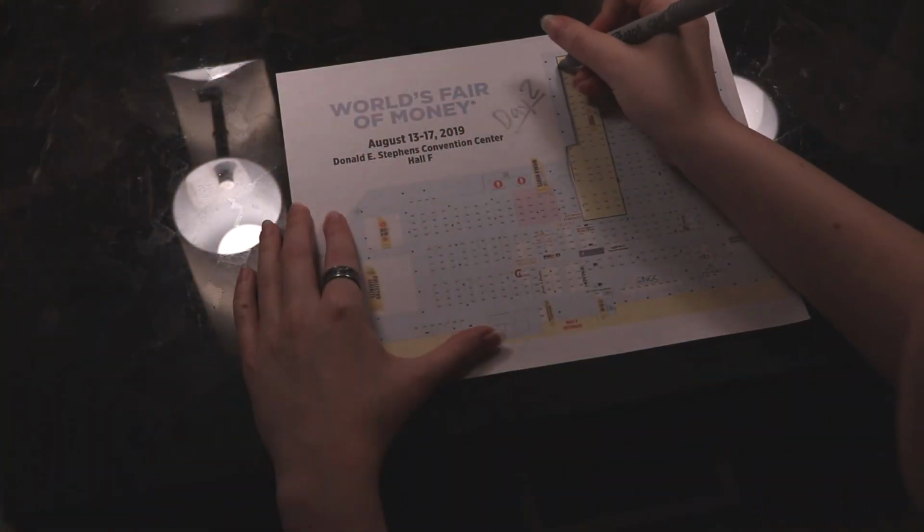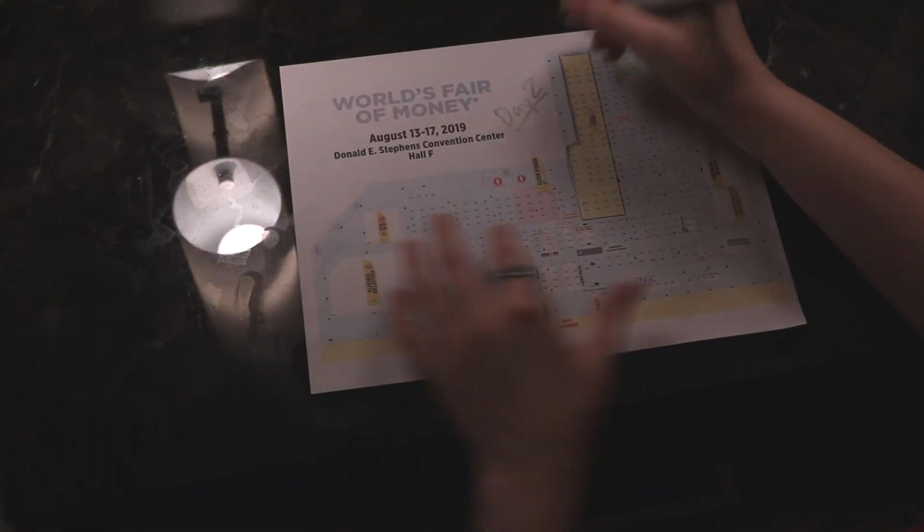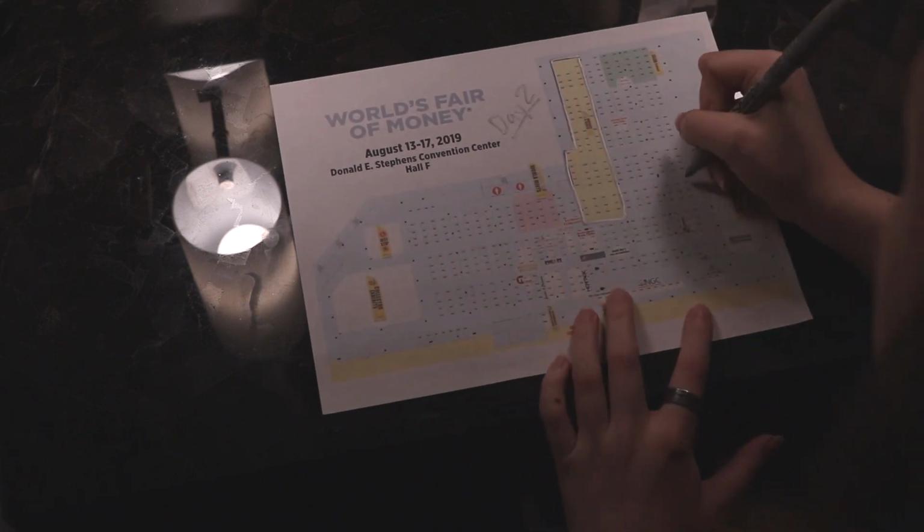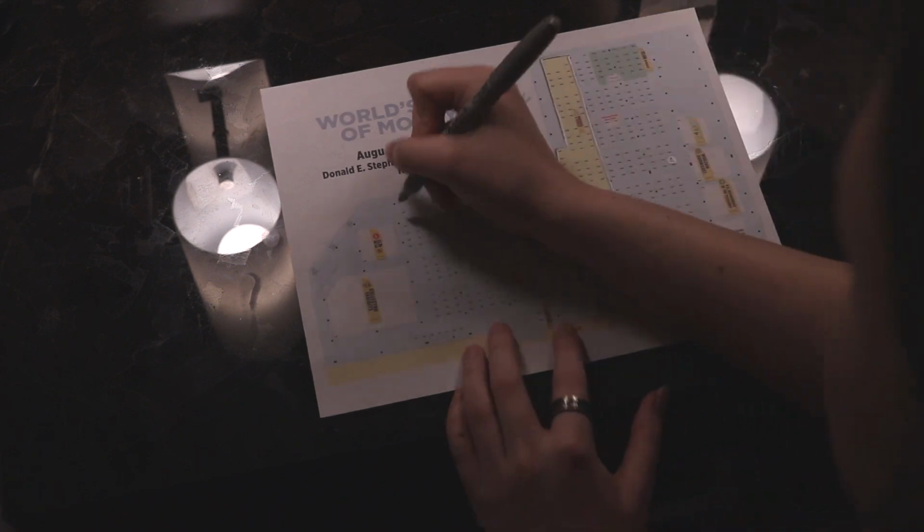It's day 2, and today we are going to look at the Ancient and World section, which is supposed to be cordoned off, separated from the rest of the show, but a lot of them are sprinkled throughout the US coins too, so we'll be backtracking through there a little bit.